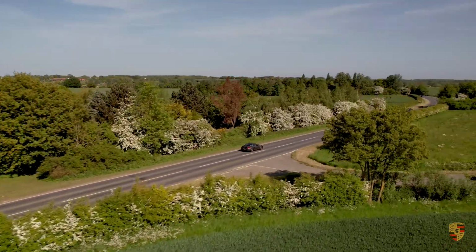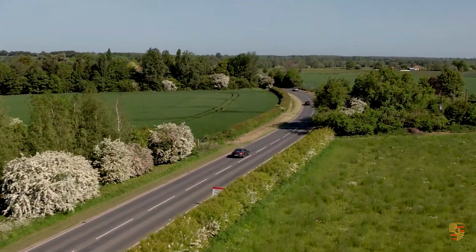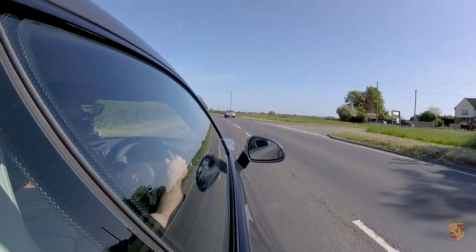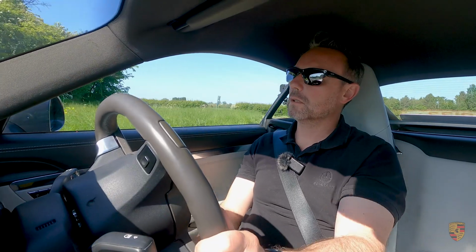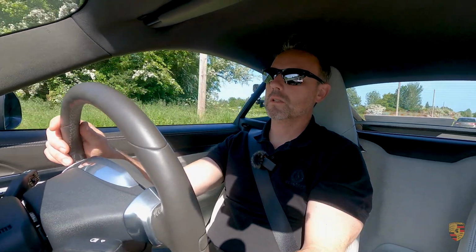You can overtake anything you need to, keep up with anything you need to. And again, it will blip its way down really nice, and I love that little crack on the overrun as it comes down the gearbox. And we'll do one more run in the Sport Plus mode.